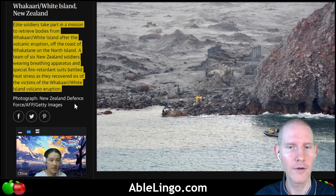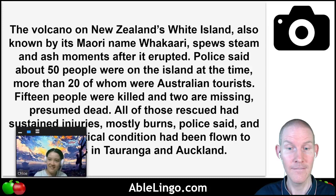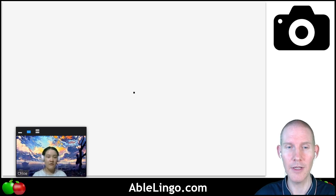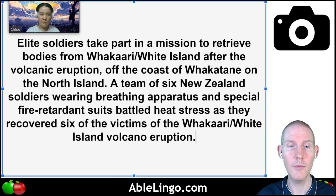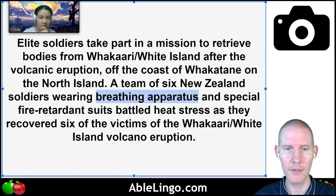White Island volcano eruption. How the heck would you find 6 people there? I don't know. I guess they passed away and their bodies were still there. Maybe they weren't burned badly enough and they were able to get them. They could have been injured or maybe they were dead. Well, that sucks. Breathing apparatus. So let's take a look.